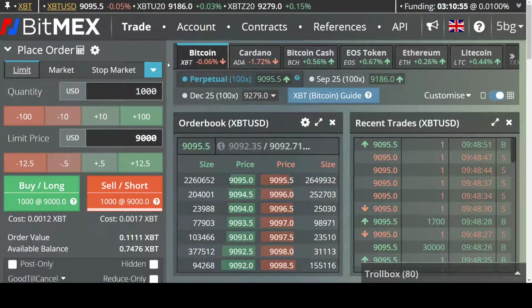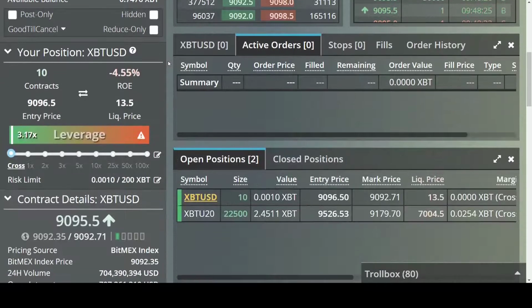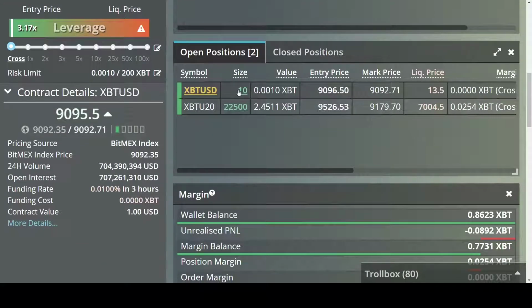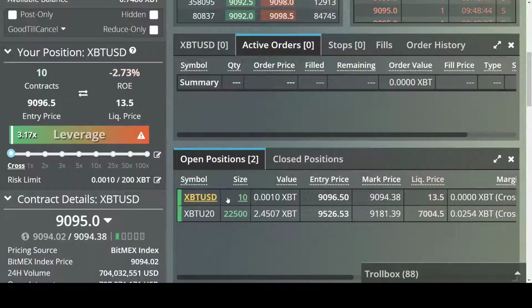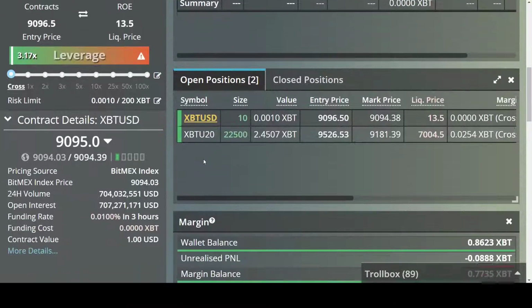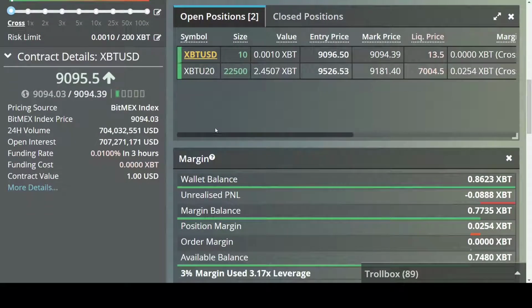Okay, let's assume you're dealing with your leverage. Now let's have a look at the position we've opened. So we've opened just a $10 position in this perpetual contract. Something very important happens to this $10 every 8 hours, and that's something we really need to understand a bit more about. And that's the funding that happens in Bitmex. You can see it down here. It'll say funding rate and funding cost.